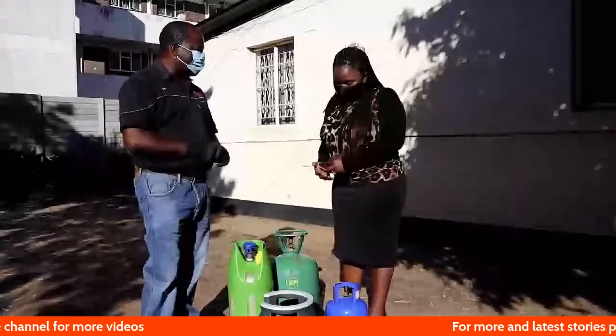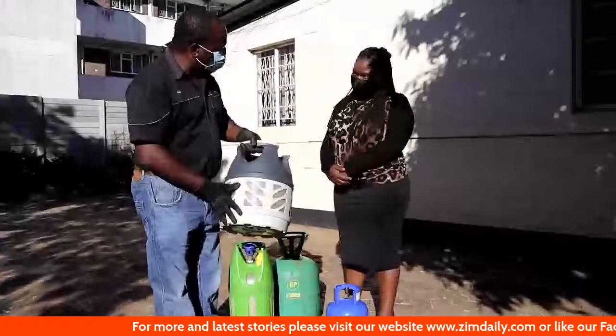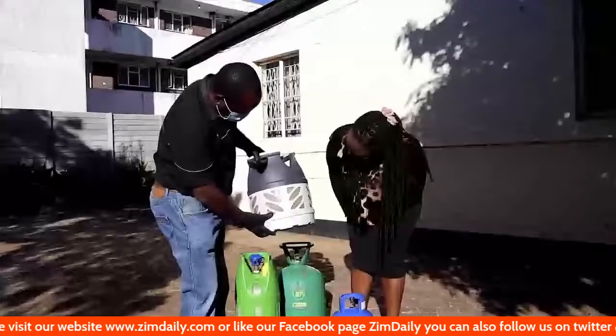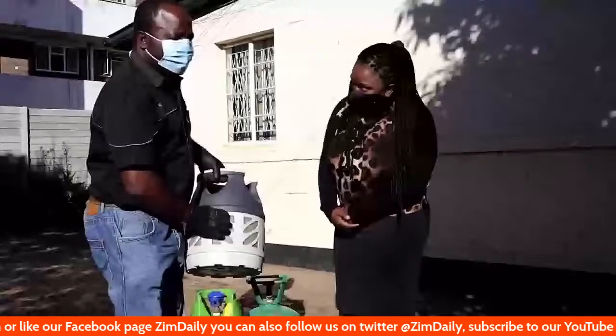So I'll tell you what about this bottle. There are many features on this bottle. Particularly one that I like is that when you go and fill your bottle, you can see where the gas line is. If I shake long enough, hard enough, you'll actually see the liquid flowing in there. Is it safe to shake though? No, it's fine. It's not heavy shaking.